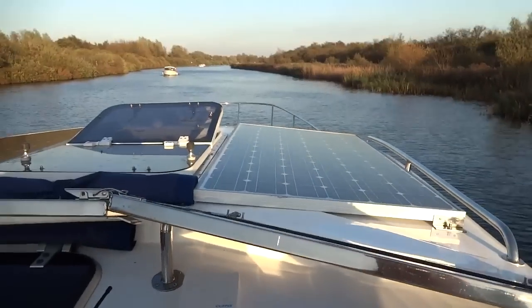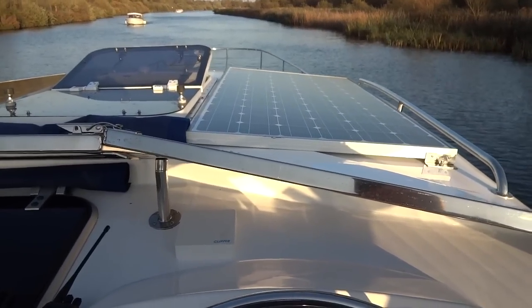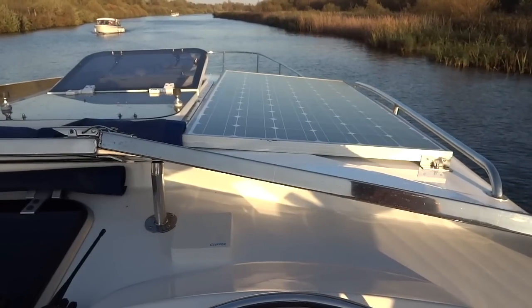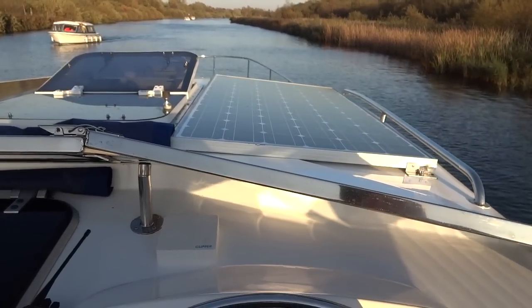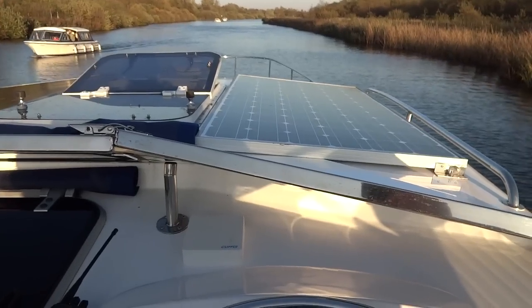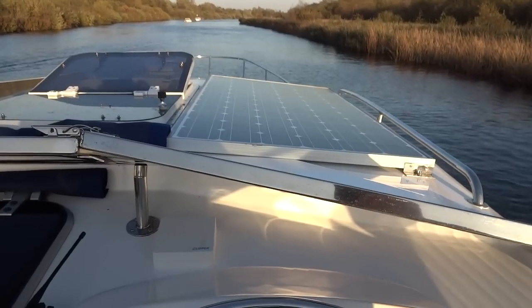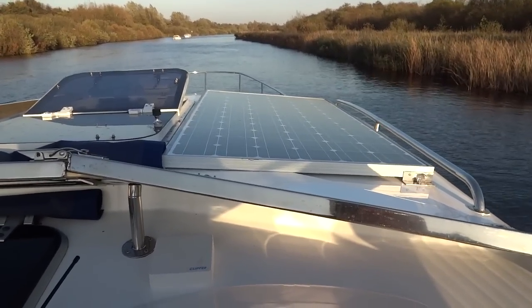So there's no exhaust, there's no smells. It's completely silent, apart from the vibrations through the boat from the propeller underneath. That's all the same, but there isn't an engine. There's just a big fat generator, an electric motor, and about 18 batteries.